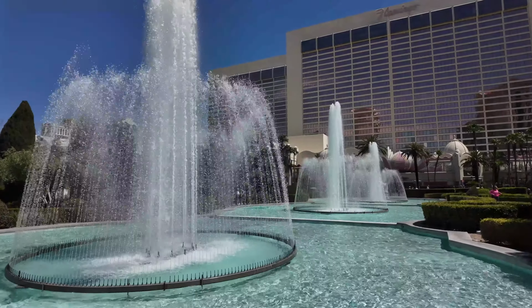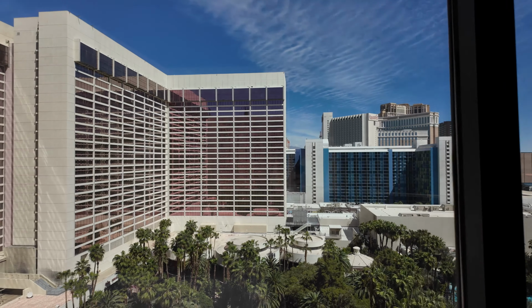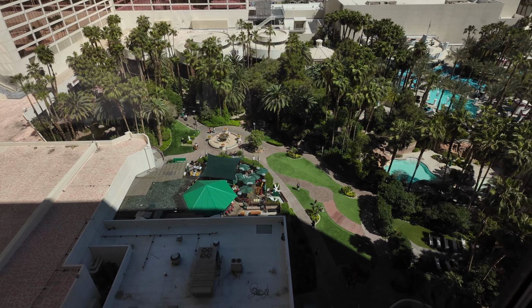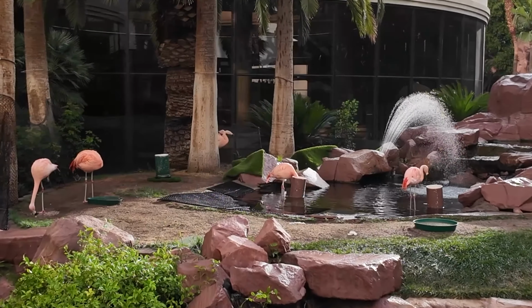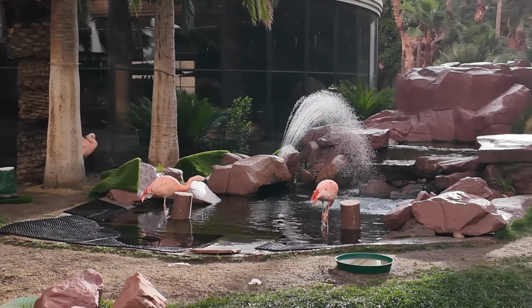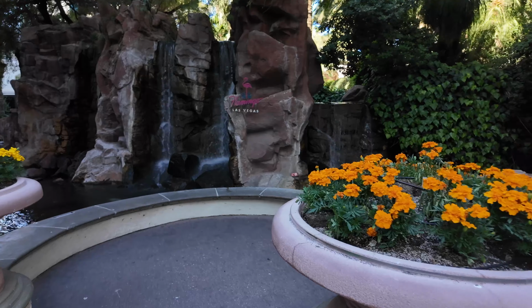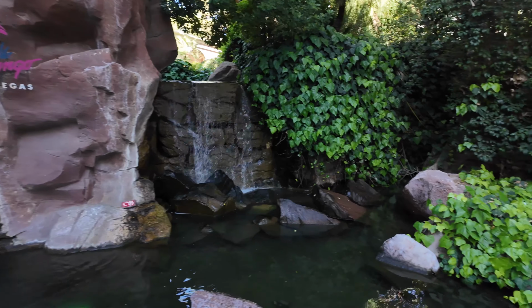That's where I stay because it's very moderately priced, and it has these great gardens down below in their courtyard. And of course, because it's the Flamingo, they've got to have live flamingos in the gardens. They have their own beautiful waterfalls. And within the water are lots of koi fish.